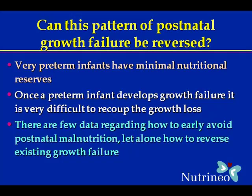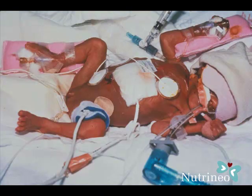So can this pattern of postnatal growth retardation be reversed in our practices? Very preterm infants have minimal nutritional reserves. Once a preterm infant develops growth failure, it is very hard to reverse. Unfortunately, there are few data regarding how to avoid early postnatal malnutrition, let alone how to reverse existing growth failure. Today I'm really concentrating on the very preterm infants, but a lot of what we talk about will also extend to the more mature infant.